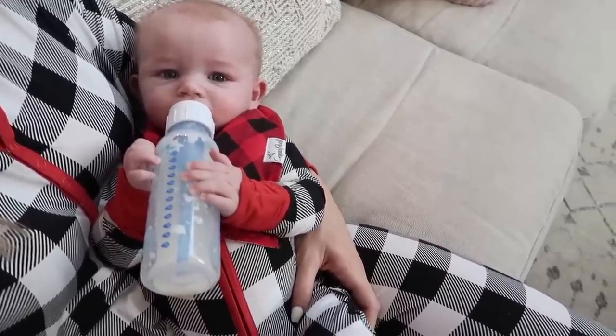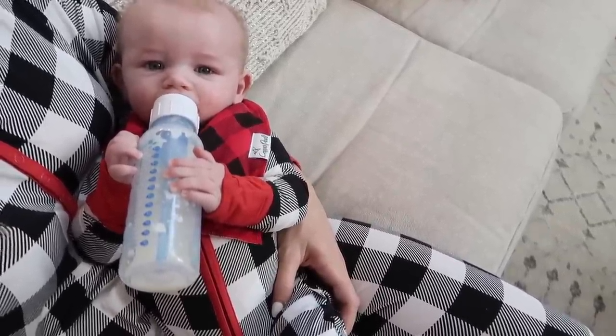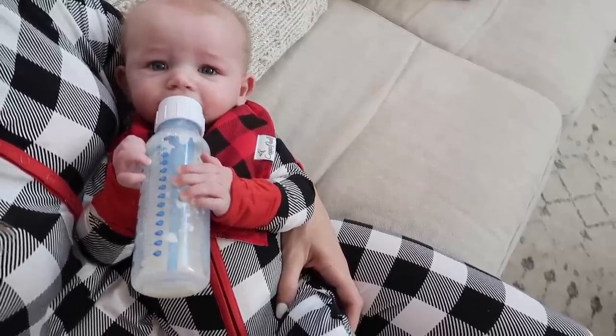Chloe? Look at you holding your bottle like a big boy. Yes. When did you get to be so big?